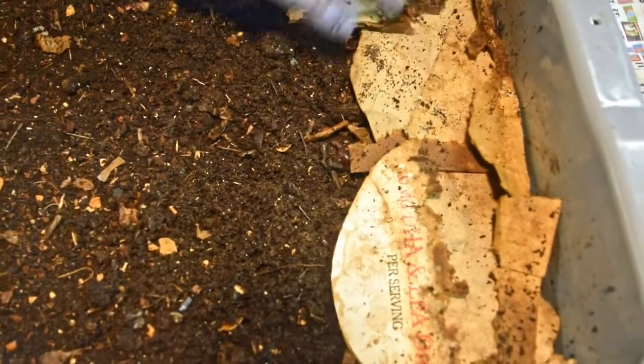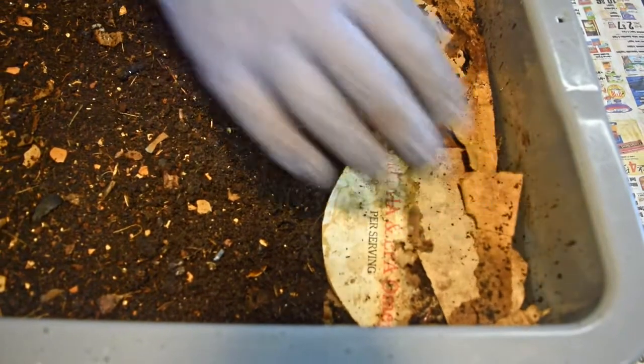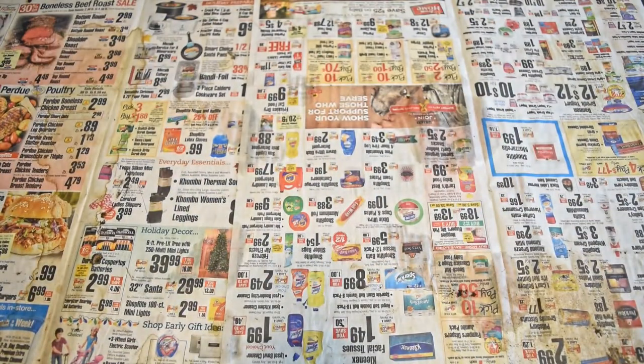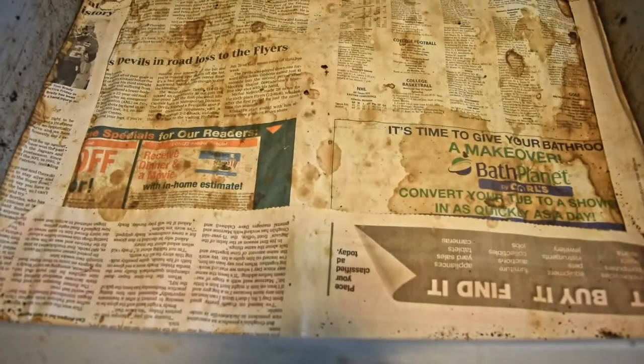Alright, I guess we're not feeding here today, but we'll see how the other bins are doing. Hopefully we'll be able to feed with some of this stuff. I'd be ashamed to have spent all this time and end up just putting it all back in the freezer. Okay.